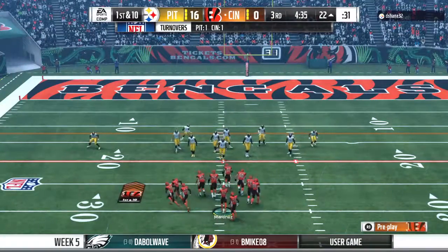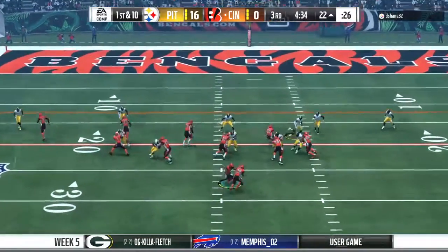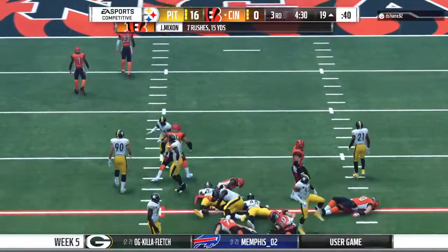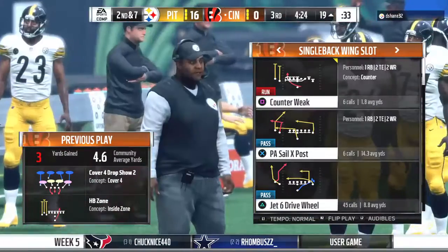In the rain, you have to be more cautious trying to cover passing routes. Why? The offense knows where they're going with the football. The receiver knows the route he's going to run. You have to make sure you keep your footing underneath you. And he'll at least get him inside the red zone here, down to about the 19. 3 yards on the pickup there, and it'll be second down.